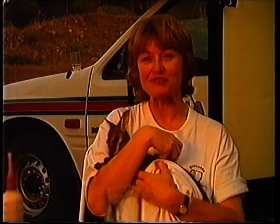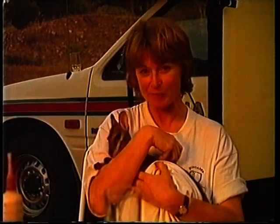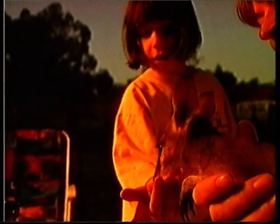And we've just made a new friend here. This is little Nellie, the baby wallaby. She's 9 months old and she belongs to some people who are camping down the creek. Megan, come and give us a bread.